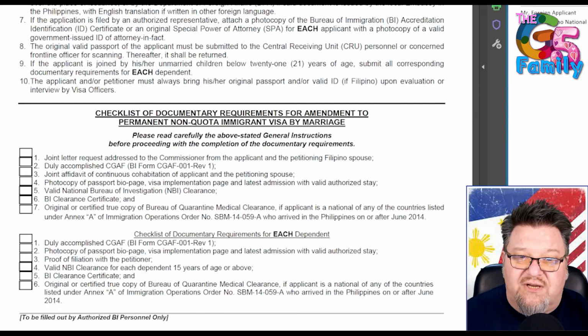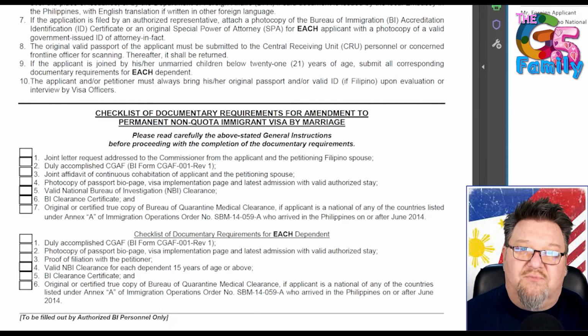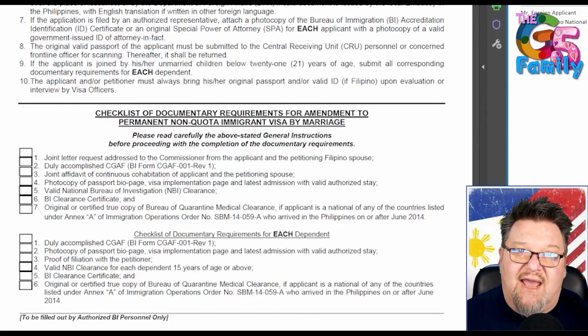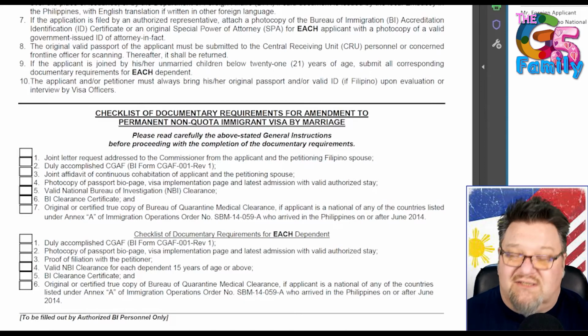Okay, and then 7, original or certified true copy of Bureau of Quarantine medical clearance. Now, you'll need to reference the Annex A to determine if your country is listed or not. The U.S. is not listed on the Annex A, therefore, you're not required to provide this Bureau of Quarantine medical clearance at all. It's not even needed. You can check that off. But check the Annex A just to make sure, if you're from another country, and for that matter, to make sure the U.S. is not suddenly on that list, okay? I just know from my experience, it's not on the list.